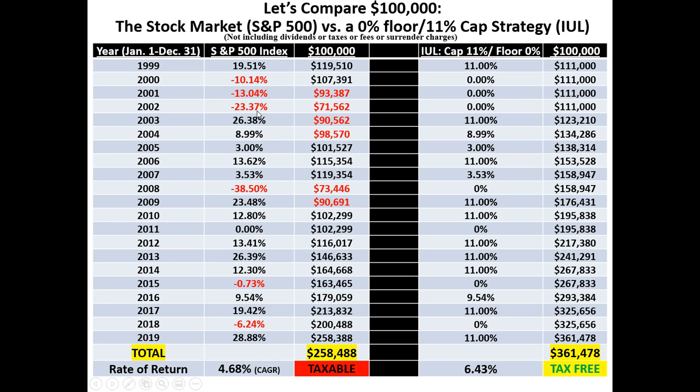And then as you start building up more in 2003 to 2007, your 71,000 goes up to 119, and then 2008 happens, it crashes, negative 38, your market fund is down to 73, whereas your IUL still is at 158. So if you continue this down over the 21 years, your total cash in your account in the market is 258, and that's all taxable when you either take it out or if you had earned it along the way, if it wasn't the qualified account. Whereas in the IUL, you would have 361,000, and that's all tax-free because it's in the Index Universal Life Insurance policy, which is tax-free.